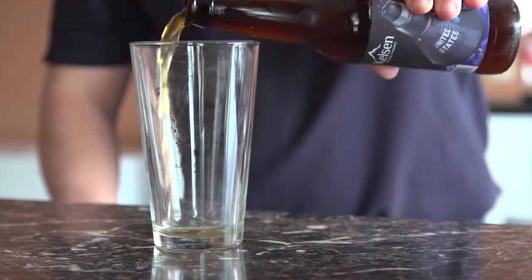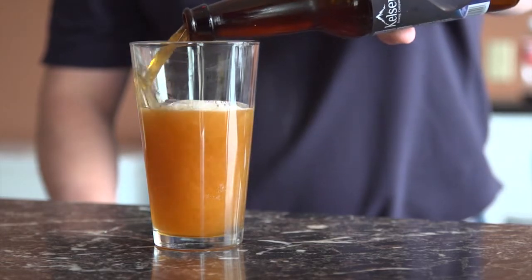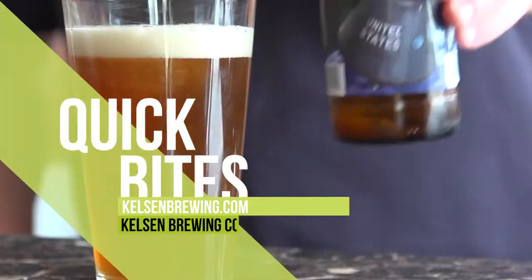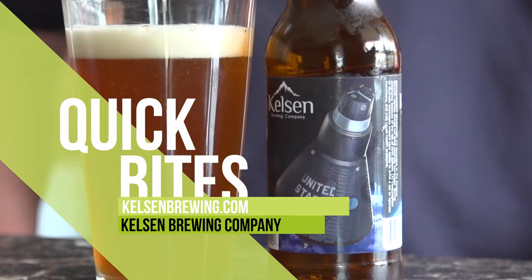And the newly released Spacetown Pale Ale is really designed for the citizens of Derry. So celebrating the history of the town, celebrating the citizens of Derry. It's a light, refreshing, citrusy pale ale that's a great summer beer.